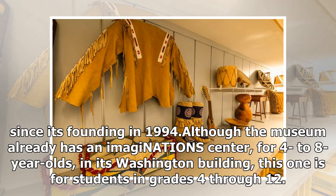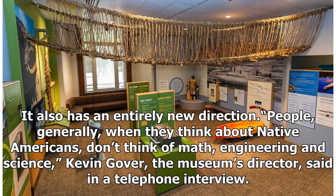Although the museum already has an Imaginations Center for 4 to 8-year-olds in its Washington building, this one is for students in grades 4 through 12. It also has an entirely new direction.